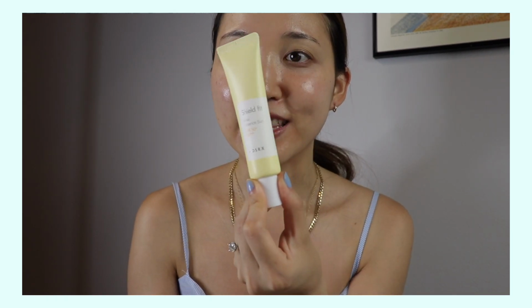I'm not sure how much of a role the snail essence in this SPF has, but it is very hydrating, so I think that is what it is. But it's just so small that I can truly use this up in a week in the summertime. That's the only thing. But still, for those of you looking for a nice hydrating milky sunscreen, I would recommend this to you.